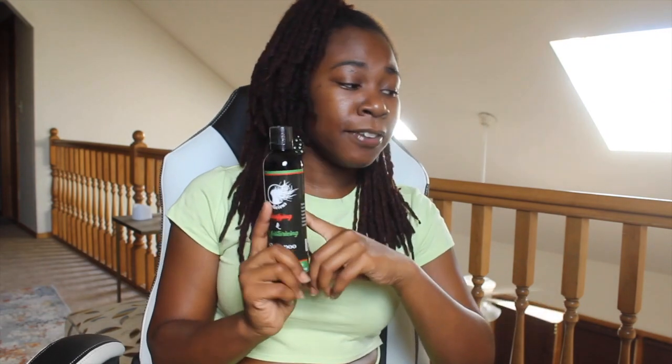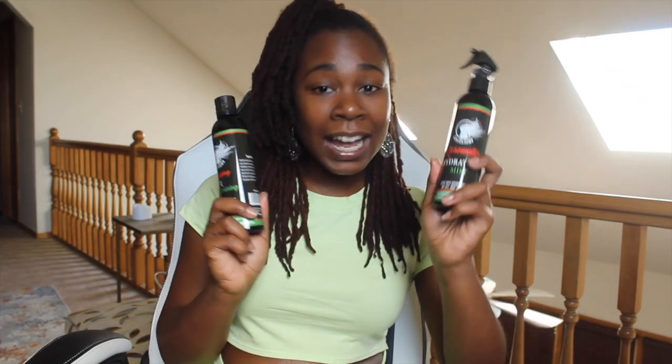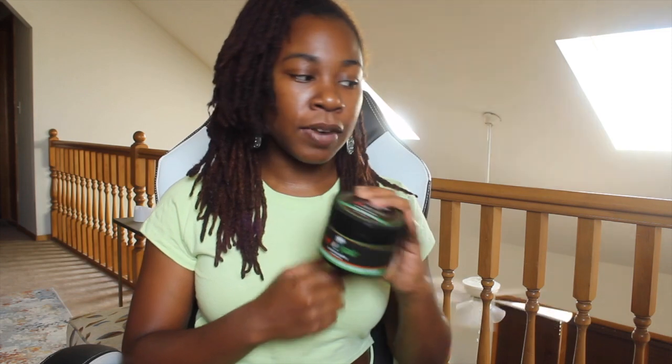So I think for the sizes that I purchased, $75 is not a bad price, especially because it comes with a full hair care system, if that makes sense. I have a hydration mist, a clarifying shampoo, a growth oil, and the Loc and Twist moisturizer. So for $75 and a hair bundle like that, I think that's a pretty good price.